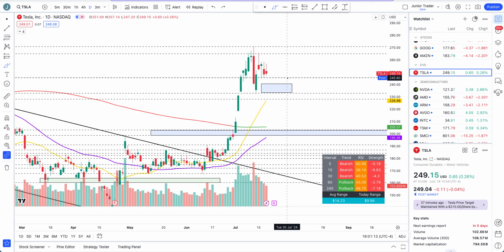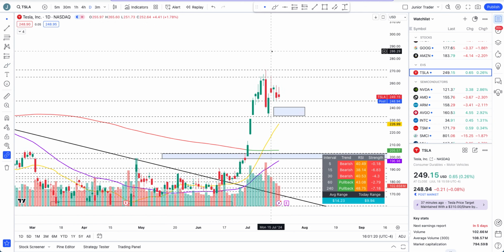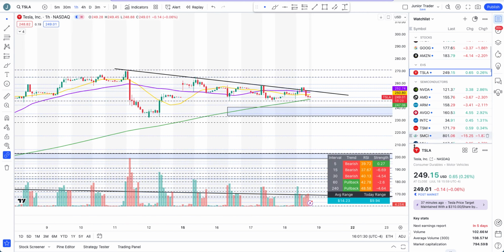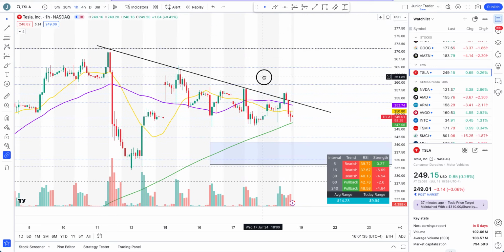But anyways, having said that, how do we trade at these levels? What are the important levels to watch for intraday? Definitely keep an eye on this blue box down here. Even if we come down here, this will be a significant price action area with the 20 days moving average. But for the near term, let's go to the hourly interval. I drew this downward facing trend line.